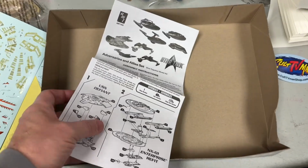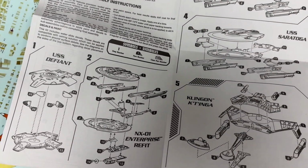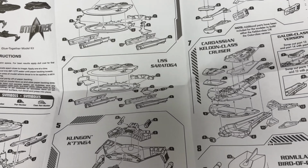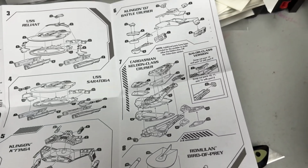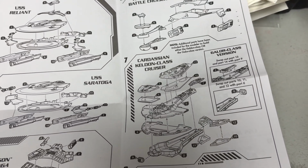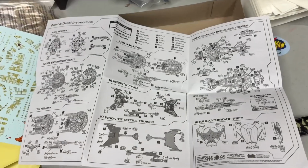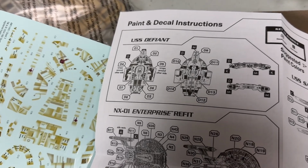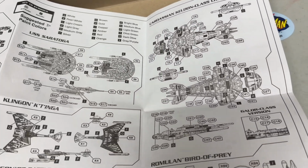Let's take a look at the instructions. The instructions show you how to easily snap these kits together. There's the refit NX-01, the Reliant, and the slightly different Saratoga, the Klingon Ktinga, which you saw beautifully in Star Trek: The Motion Picture, the original D7 from classic Star Trek, the Cardassian Keldon from Deep Space Nine, and the Romulan Bird of Prey from the original series. Even more impressive is the decal placement guide. It is very detailed, telling you what colors to paint, as well as placement for all the markings.